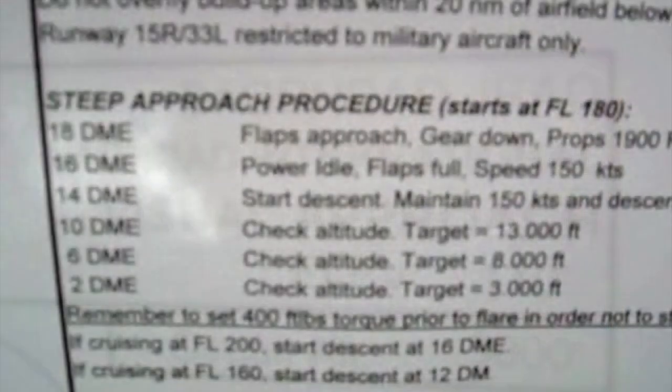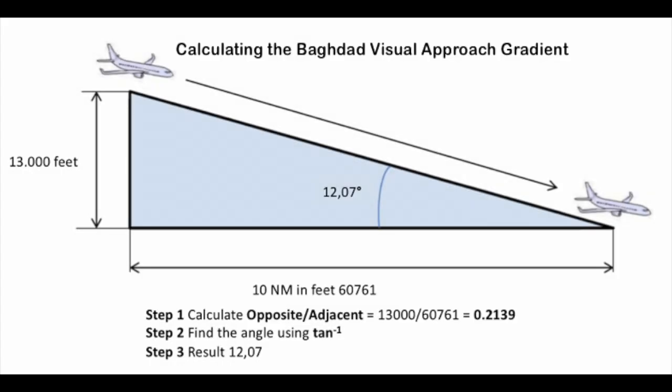Here is the visual approach into Baghdad. Just note 10 miles, target altitude 13,000. 6 miles, 8,000, 2 miles, 3,000. All those heights are above the ground. Looking at 13,000 feet, 10 miles away from the airport, equates to a 12.07 degree approach.